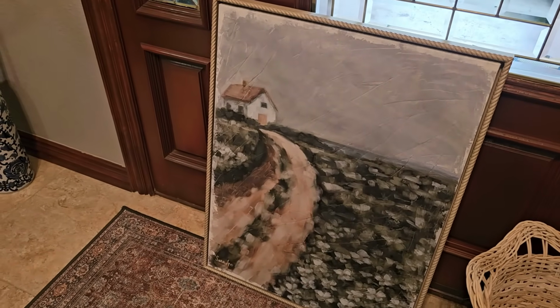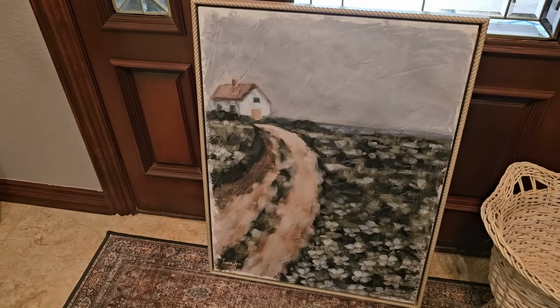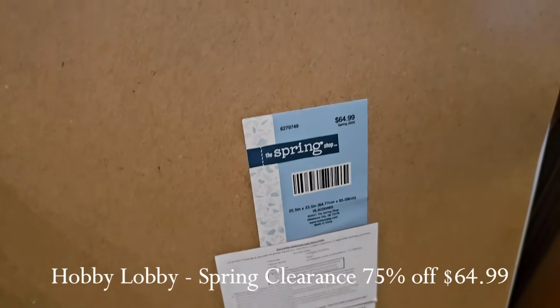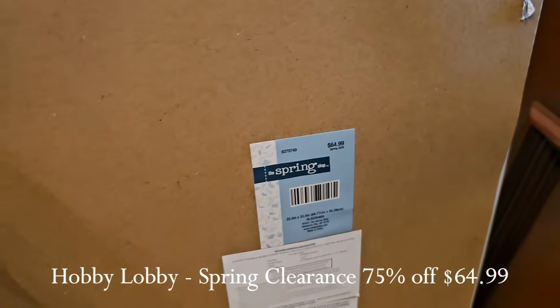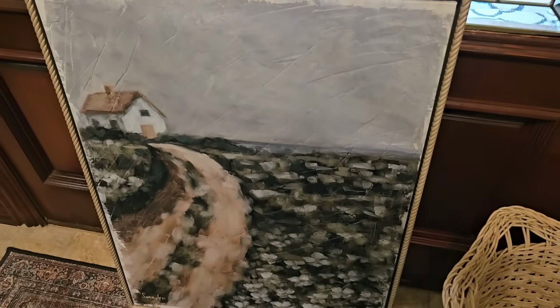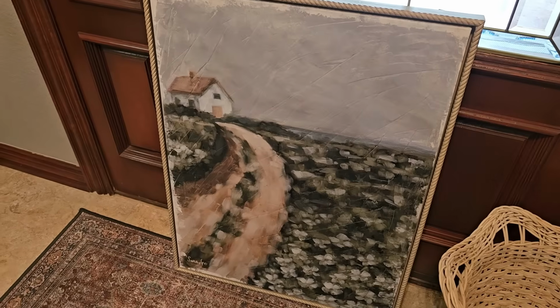This is a new picture. I picked this up at Hobby Lobby. It is from their spring decor. It was 75% off, and I'm going to be using that here in the entryway. You can see there the regular price that I paid 75% off. But it has beautiful colors in it, and I'm going to replace a picture I had hung on my gallery wall.